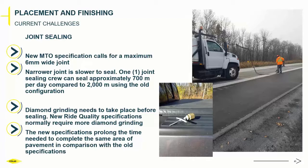We still have diamond grinding, which is done by a subcontractor most of the time. We have to do grooving, which is done by a subcontractor. So now you have to find when your subcontractor is available to come in and do your grinding and grooving for you, because they have other commitments, and there isn't a lot of grinding and grooving equipment in Ontario. So that adds to your schedule.